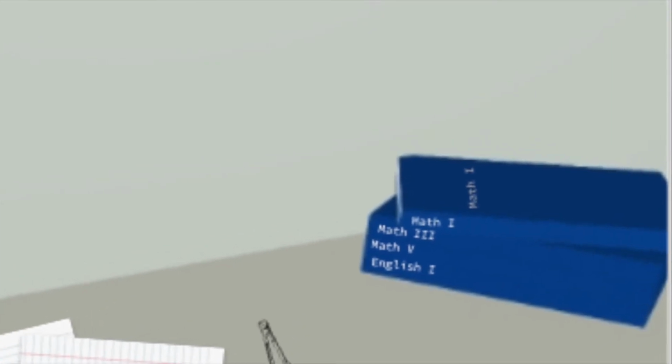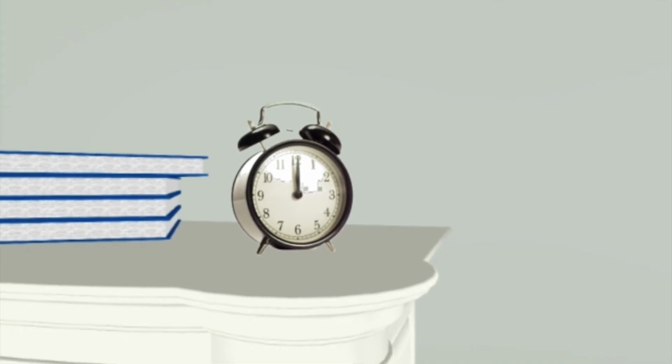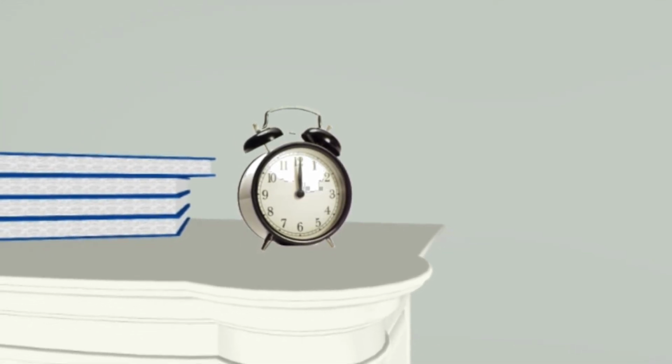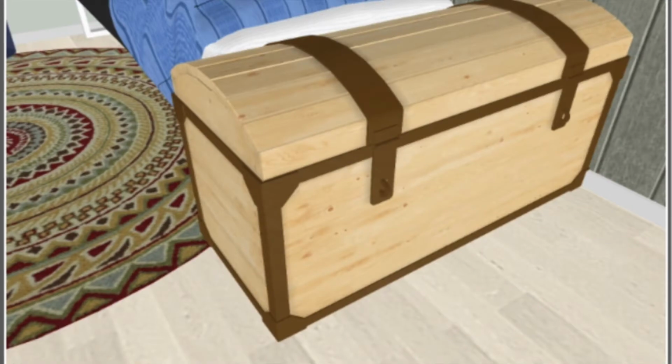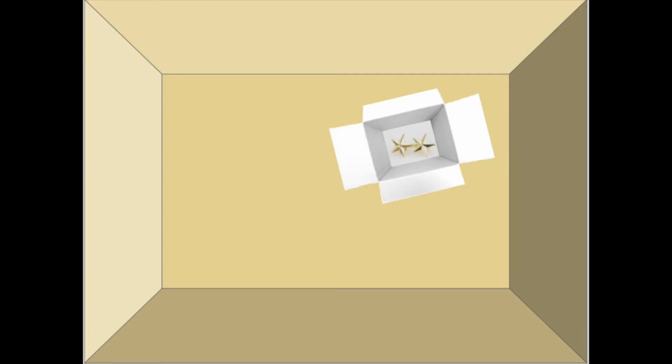Next to his bed, he has a broken clock. While attending College of Charleston, he had been expelled for irregular attendance, partly due to his broken alarm clock. In the chest at the bottom of his bed, he has a box with 2 stars in it. These 2 stars are given to a major general.